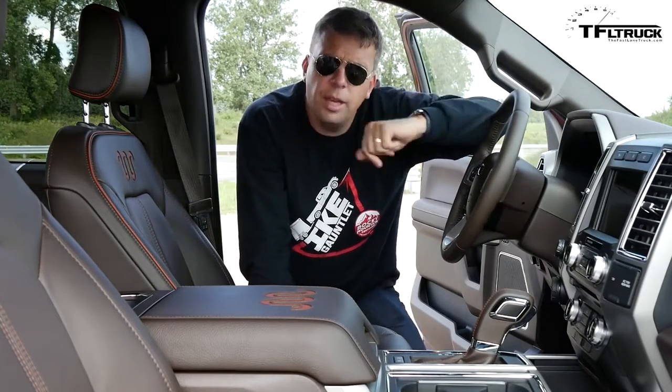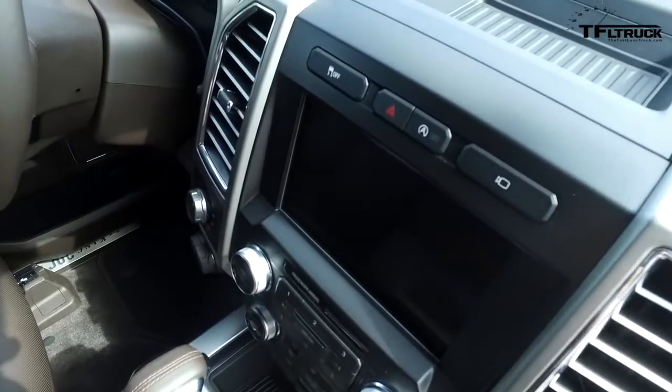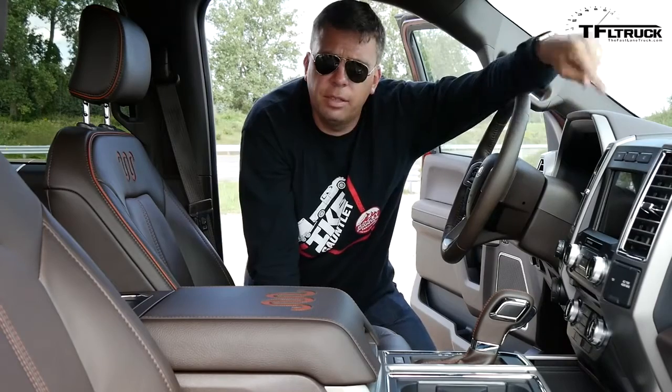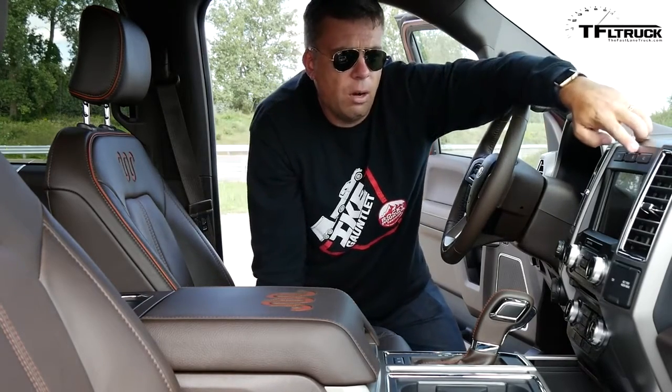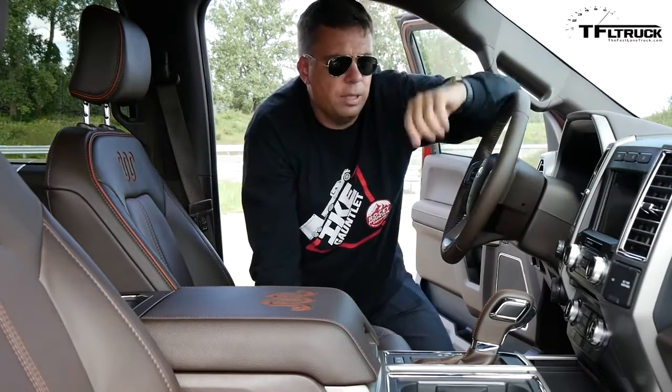The only change that you will notice is the buttons at the top of the dash. There are now 4 buttons here instead of 3. You still have the 360-degree view camera, but there's an auto start-stop button now up at the top of the dash. So Ken, how about we do a little MPG test, fuel economy test?